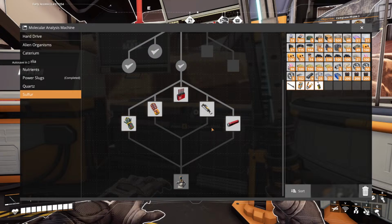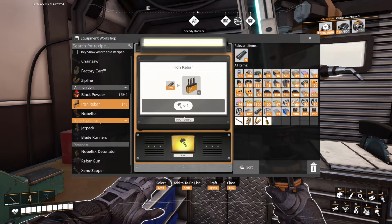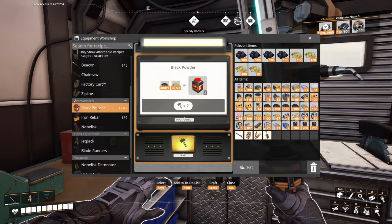But I don't think we can really research any of this stuff unless we have to have 200. Is that regular rebar? 200 regular rebar? Because if that's the case, we could probably actually do this. Yeah, that's just regular rebar. So we could do that. I don't think we can really make anything else. Black powder, though. We got to make black powder, and then there's another type of explosive powder we can make. I don't remember. I think that has to be researched.